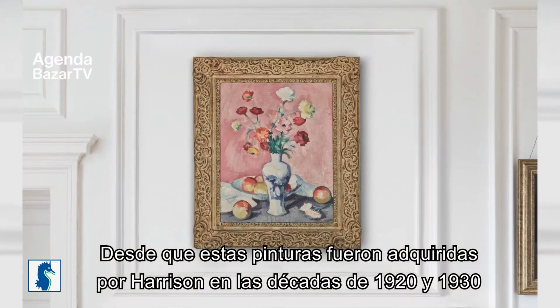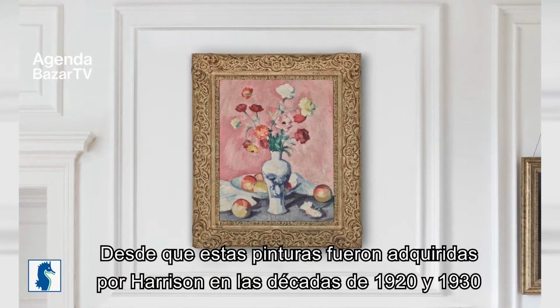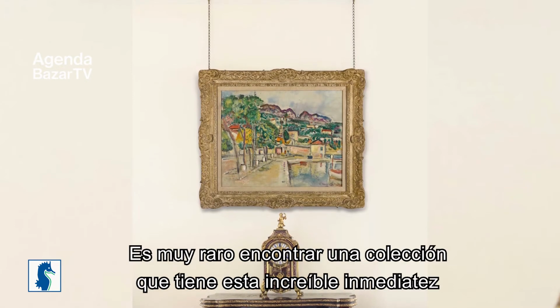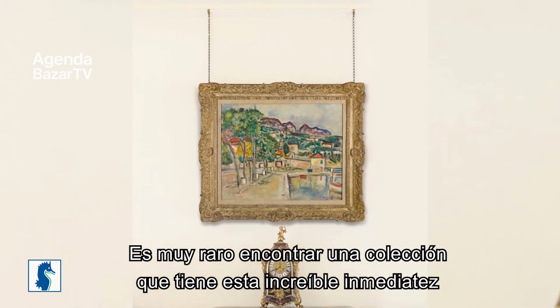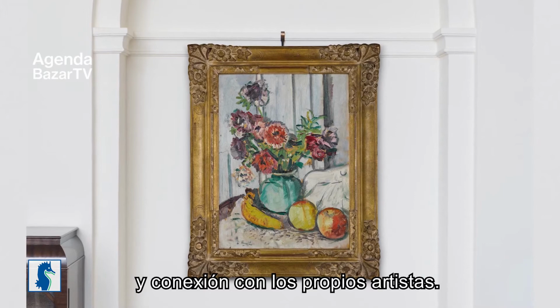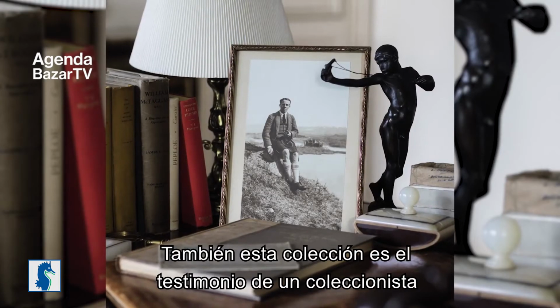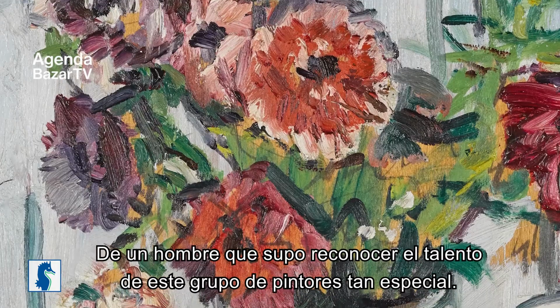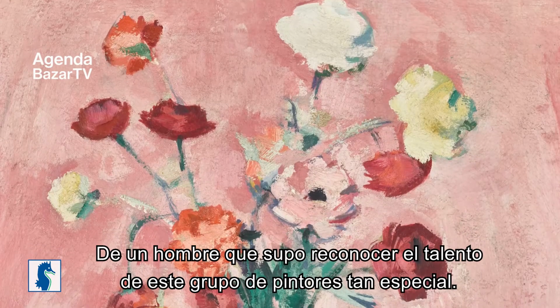Since these paintings were acquired by Harrison in the 1920s and 30s, they have remained on the walls, untouched and unchanged. It is very rare to find a collection that has this incredible immediacy and connection to the artists themselves. It is also a collection that stands as a testament to a collector with a truly modern vision, and one who recognised the talent of this very special group of painters.